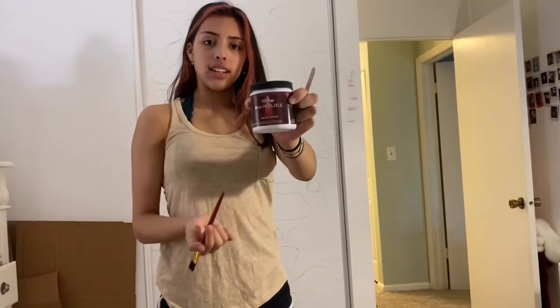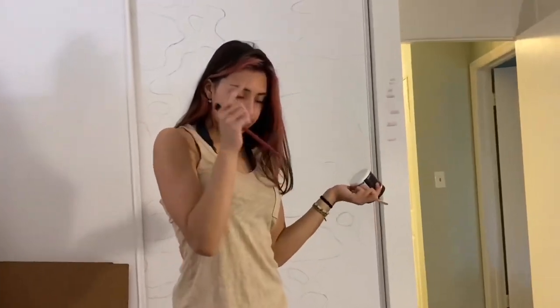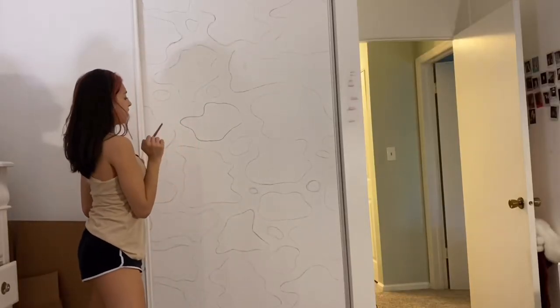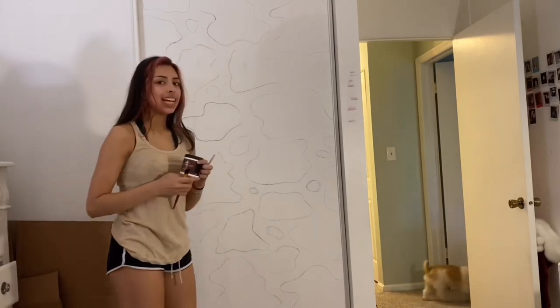This is the paint I'm using from Home Depot. It was a sample. I thought it was going to be free. But I was wrong. Honestly, kind of scared about this because this cow print looks questionable. It's whatever. It'll look better with the paint.